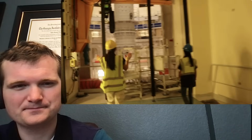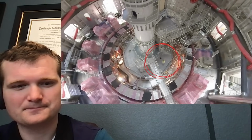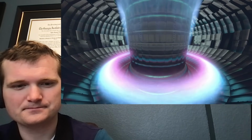Right in here. So this is where the tokamak is going to be built. This is the tokamak pit, where ITER is assembling the largest nuclear fusion device in the world, a giant tokamak. Here's a man for comparison. It's going to be huge. A tokamak is a nuclear fusion machine that works by magnetic confinement. It will hold about 840 cubic meters of piping hot plasma.